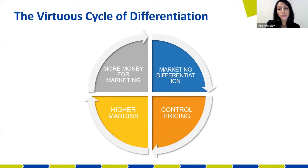Your goal should be to find an attribute or benefit of your product and service that makes it unique in the market. This will then in turn, as you move down the circle, give you more control over pricing, the bottom right, which in turn gives you higher margins, the bottom left, which in turn gives you more money for marketing, allowing you to further differentiate your offering and starting a virtuous cycle.